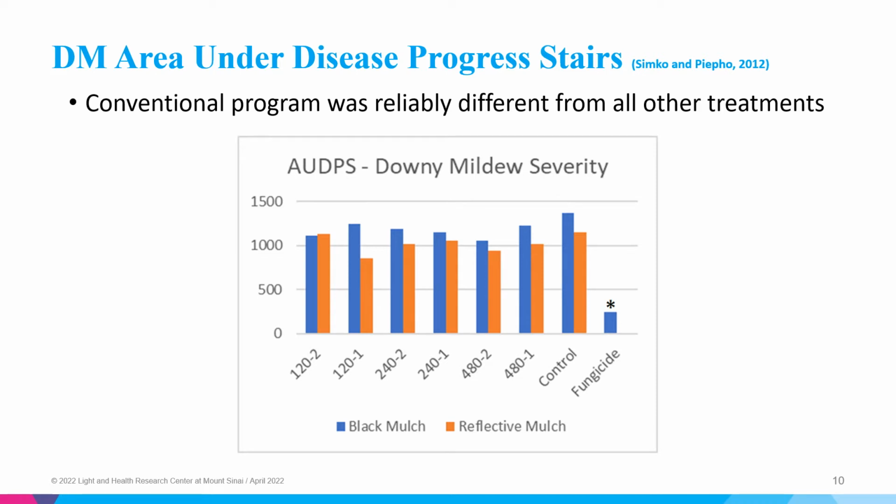Here we see another metric for looking at these data called area under the disease progress stairs. This is a metric which allows you to look at both disease severity and duration together in one figure of merit. So it readily allows you to compare the various conditions more easily.